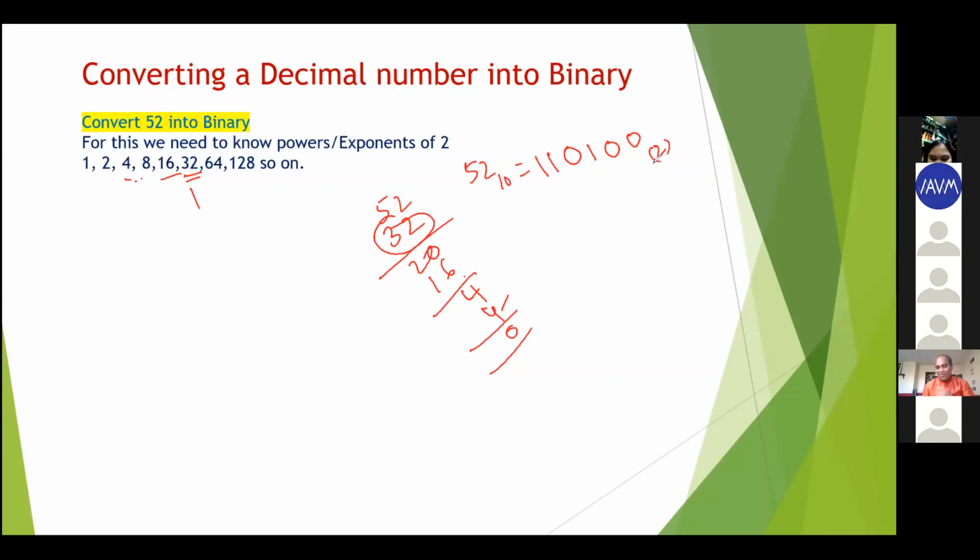Now if I give you a number, say 15, can you tell me what is the binary number for this? 15 means basically you need to see this list of numbers. 16 is greater, right? So you need to start with 8. So 15, and you subtract 8. You get 7. Now we already used 8. Now the next number is 4. So subtract 4. You get 3.